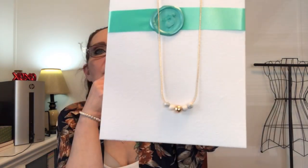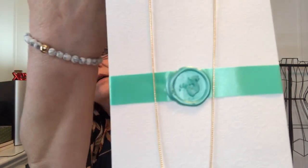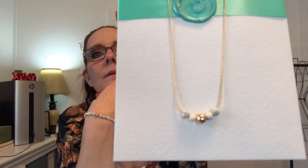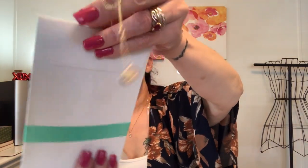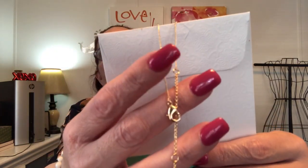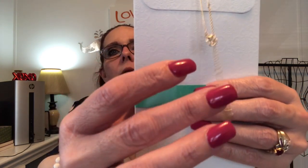There is the necklace. Isn't that just so cute? And it matches the bracelet. There's the bracelet there. Oh, there we go. Sorry about that. There is the necklace, and there's the back side of the necklace. Trying to show you both sides of it. There's the clasp, and there is the little Mint Mongoose stamp on there.